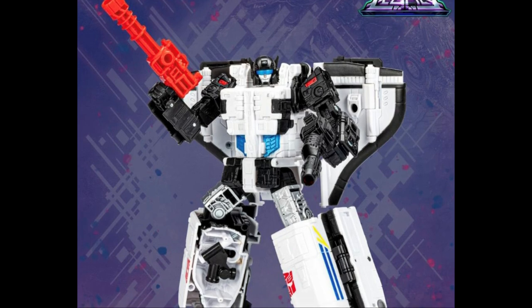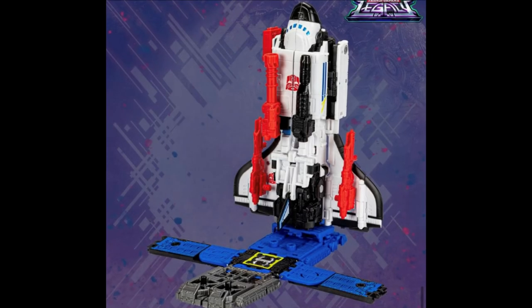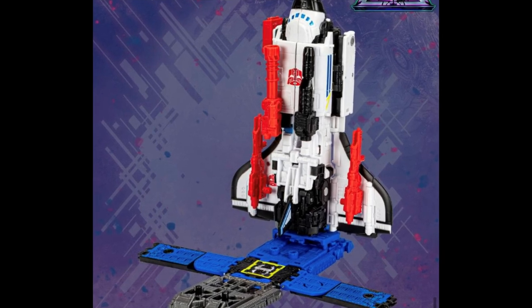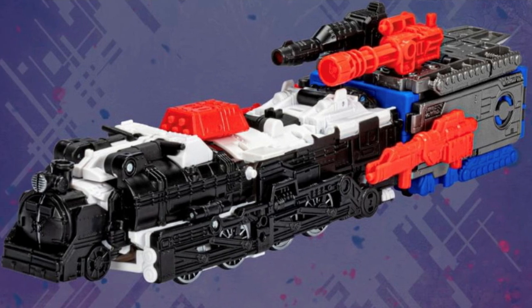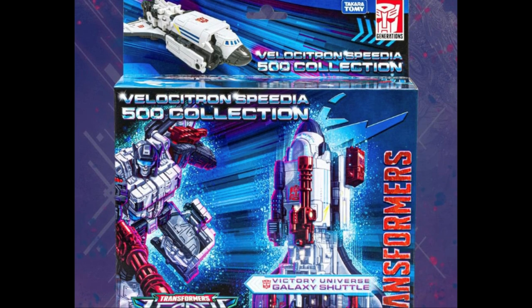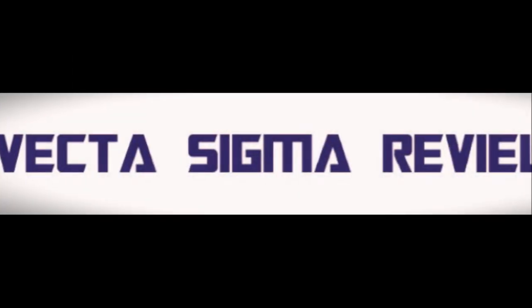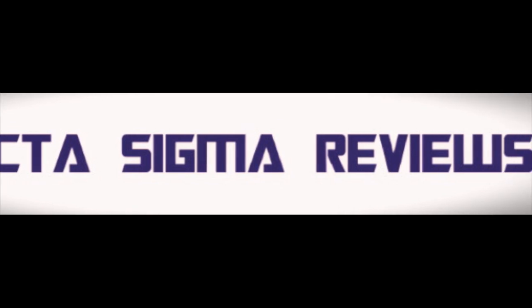Also getting a recolor of Astrotrain from the War for Cybertron, and this is known as Victory Universe Galaxy Shuttle. It's okay, but yeah, it's Astrotrain. Let's not fool ourselves. Yeah, you can use it as a Victory Shuttle, but overall, it's Astrotrain, mate.